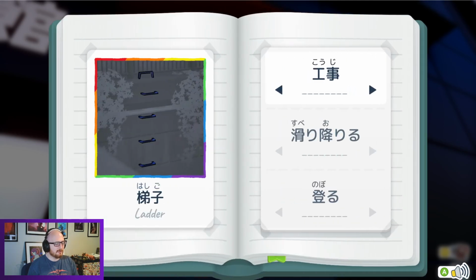Hashigo. It is a ladder. Hashigo. And we're going to get one of my favorite verbs here because it's really, really fun to say. But before that, we have koji, which, yeah, you definitely see lots of hashigo when there's koji around. So don't forget to elongate that o in there, that kou, not just koji, because koji is construction.